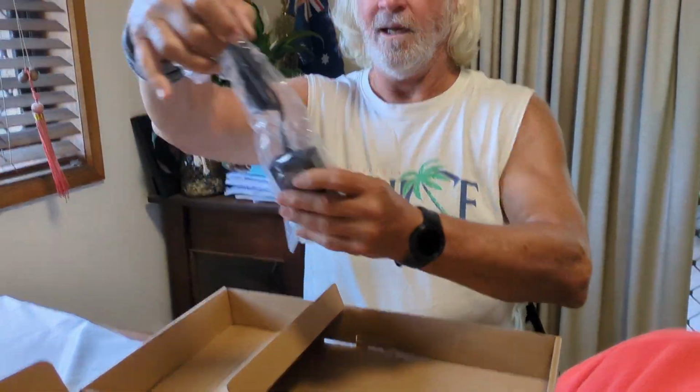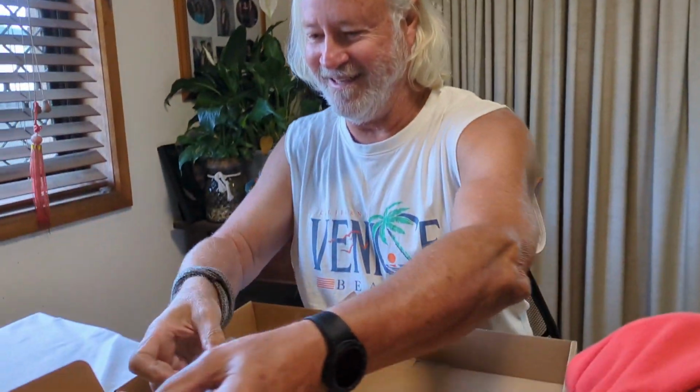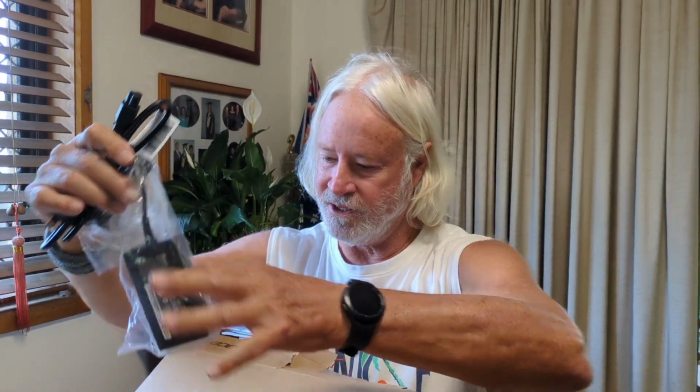Cable. One goes in there like that, and then extends to the power point. Obviously it's a 240 volt power machine that changes into 12 volt by using this transformer. Here we go, let's have a look.